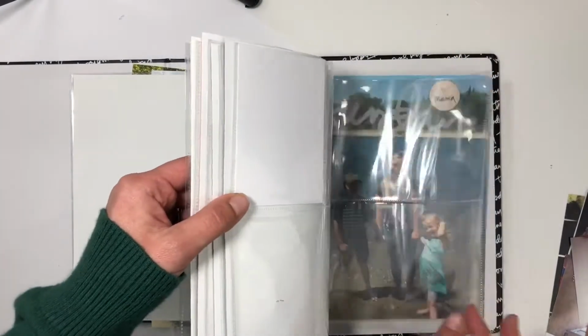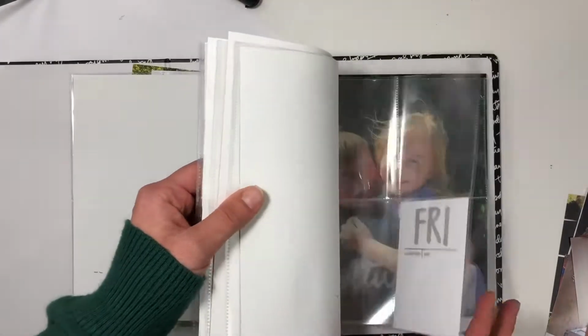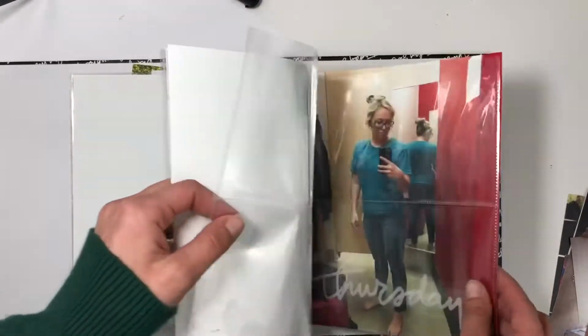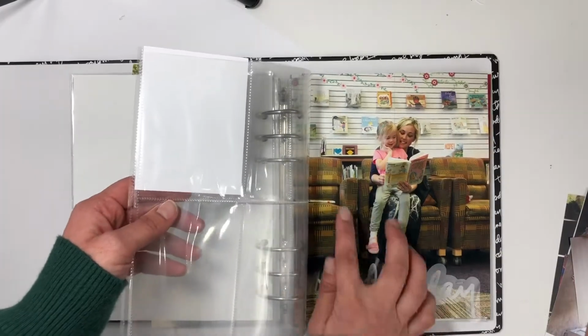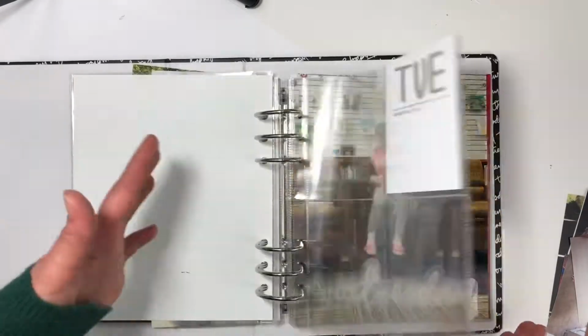And then that's where I left off. I have all the photos. Sunday was Mother's Day. Saturday, my kids. Friday, me. Thursday, me shopping. That's the other thing that I copied from Ali, is including myself more in the large photos. So yeah, that's where I'm at.